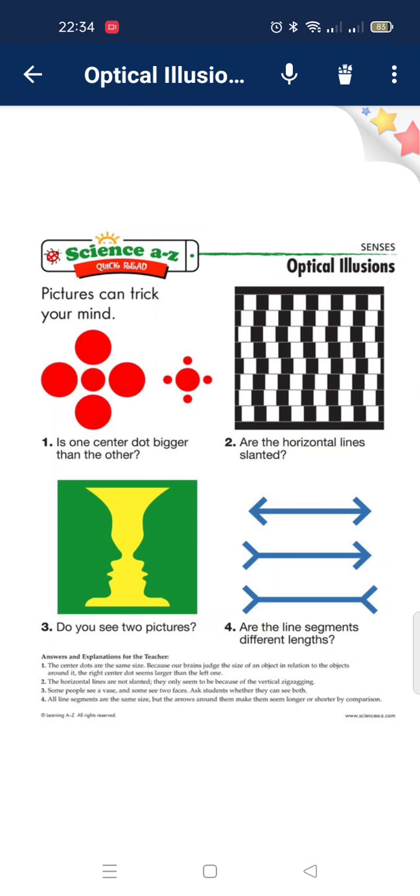Pictures can trick the mind. Number one, the center one is not bigger than the other. Number two, the horizontal lines are the same. Number three, did you see two pictures? Number four, all the line segments are different lengths. This one you know it.